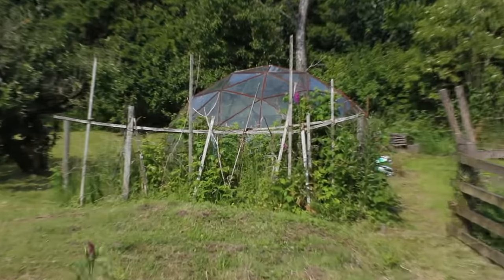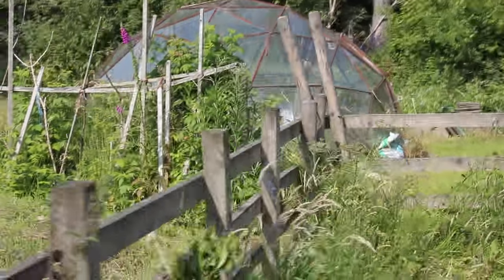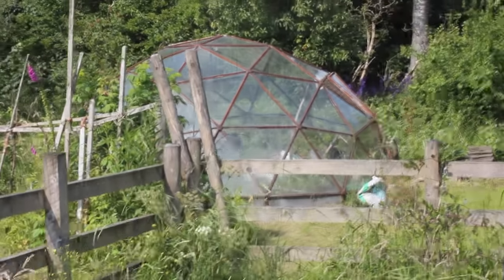The crystal maze, the crystal dome. The last few steps, crystal maze is here.